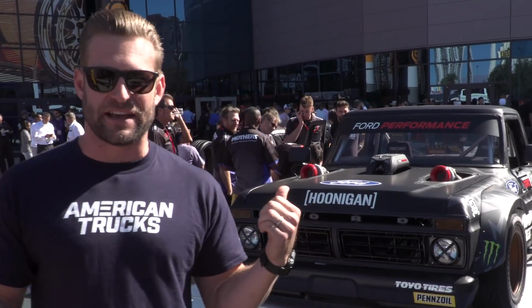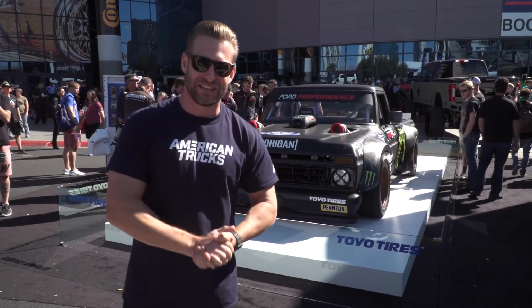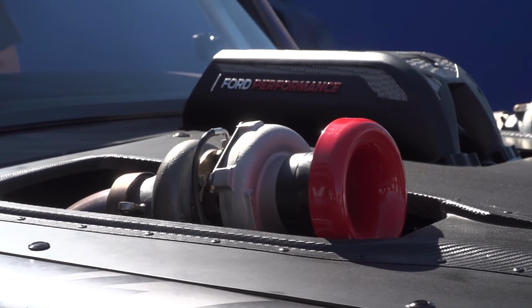Now, his dad actually taught him to drive on a 77 F150, very similar to this one, and he actually used to bring it to go dirt bike racing back in the day. So it's only fitting that he kind of refocused that vision and turned it into his automotive creativity, craziness, whatever you want to call it. It's just completely next level, guys.